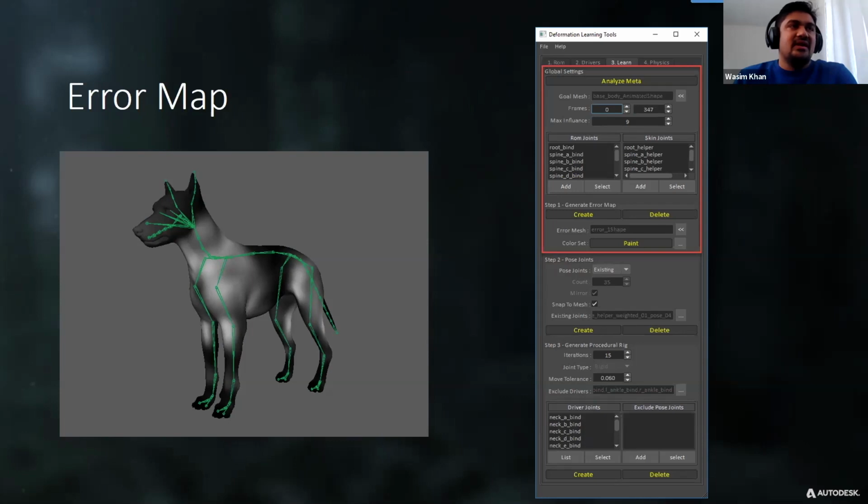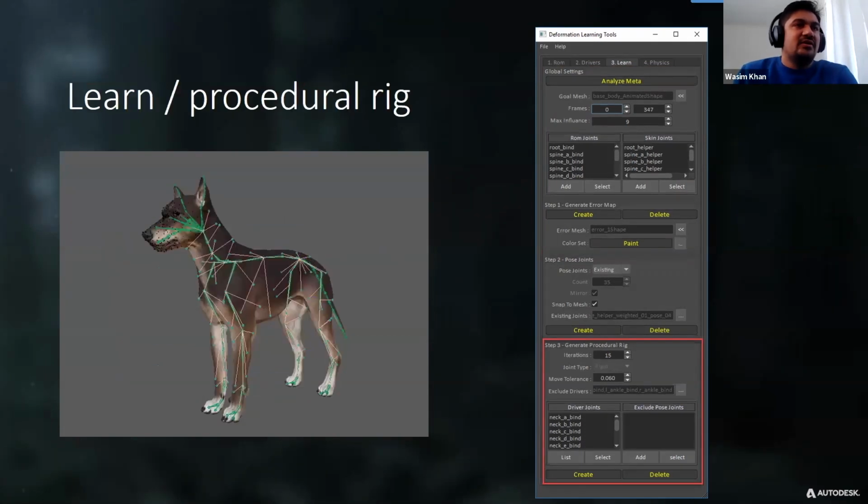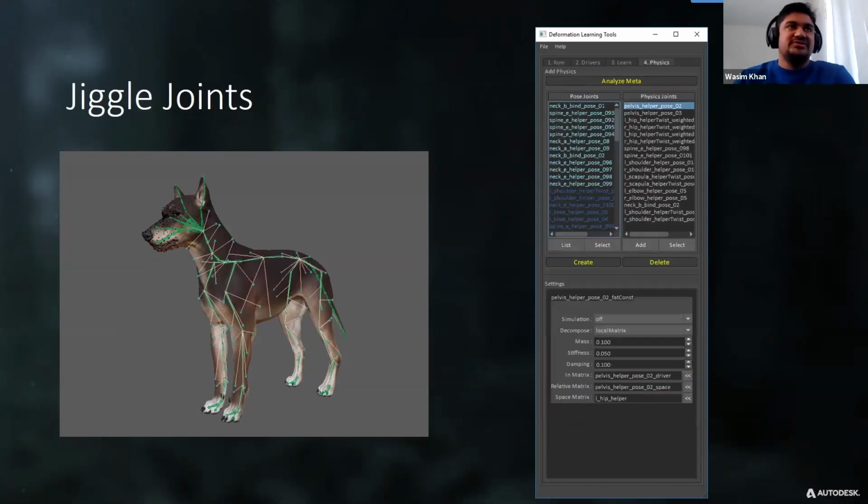The first step is finding out the error map. The error map is SSD telling you that it's trying to reach that goal and couldn't reach it for those sets of vertices, and I use that to generate the pose joints, and those pose joints can later be turned into a procedural rig. Then we go to the next stage, and those procedural joints can be turned into physics joints if you wanted to. So it's a very artist-friendly and very author-driven workflow.